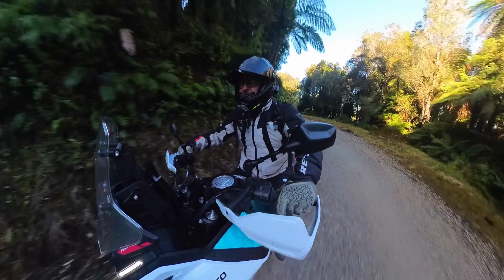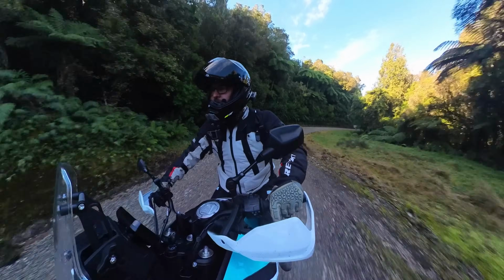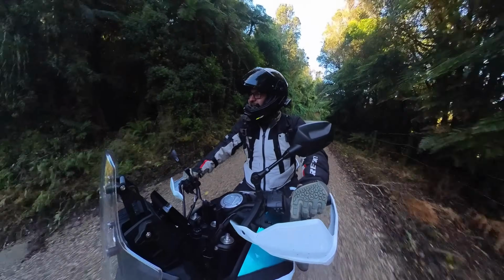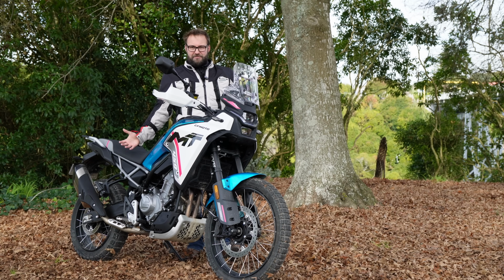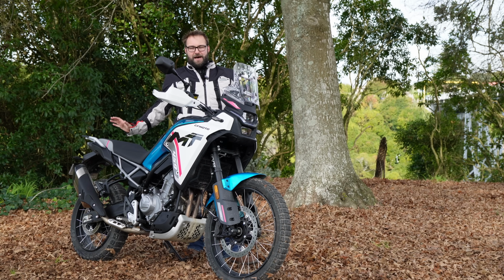It sounds nice and throaty, and it really gives you a bit of a visceral experience when you're riding this bike, which I've got to say a lot of the other bikes in this sub-500cc class are really lacking, because most of them are singles, and you just can't quite get that raucous nature out of a single, no matter how well you tune it or how good it is. So that is quite the party piece of this bike, but there's plenty more to like about it.